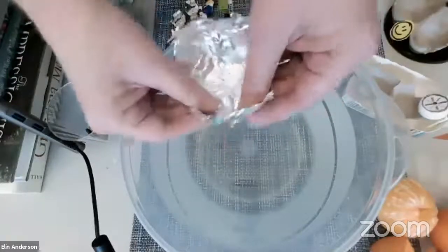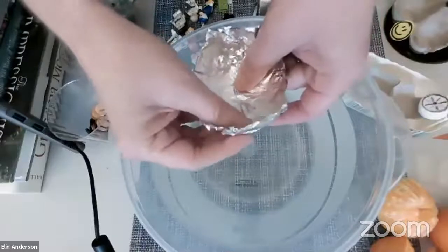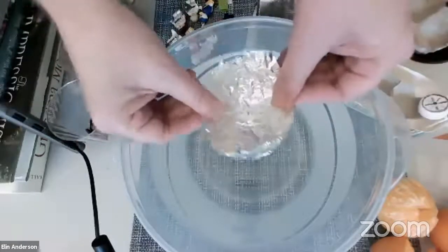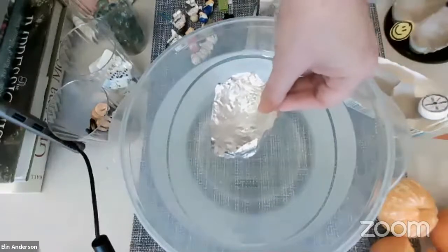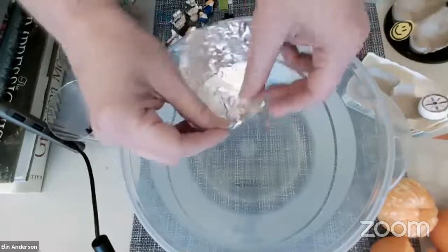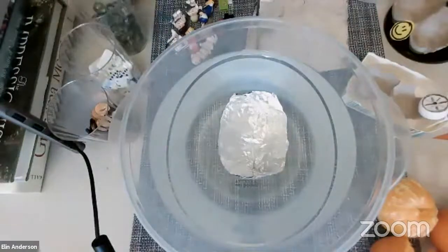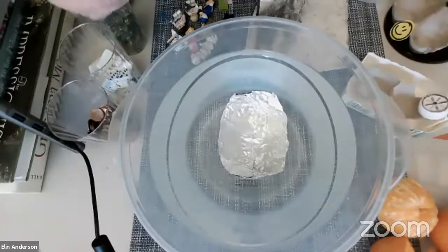If you have any questions, feel free to put them in the Q&A or in the chat. We'll be watching that. So, I have my boat made. I wonder how many pennies it will hold. If you want to guess how many pennies you think it'll hold, go ahead and feel free to put that in the chat. Any guesses? Okay, I see 2 pennies, 10 pennies, 3, 4. Okay, so let's see. Any more guesses?